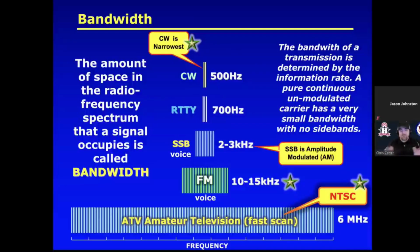So more information means more bandwidth, and that is the best way that I have thought about to think about bandwidth. It's just how much information can be transmitted or can be sent. We call that NTSC on the amateur television, and that is still pretty popular. It's usually in the higher bands. Just television is what it is.